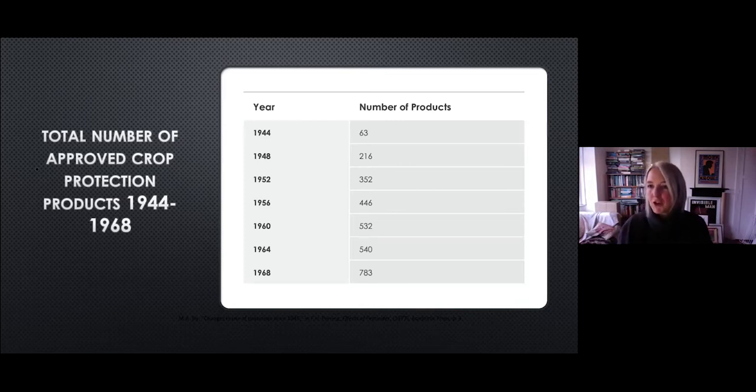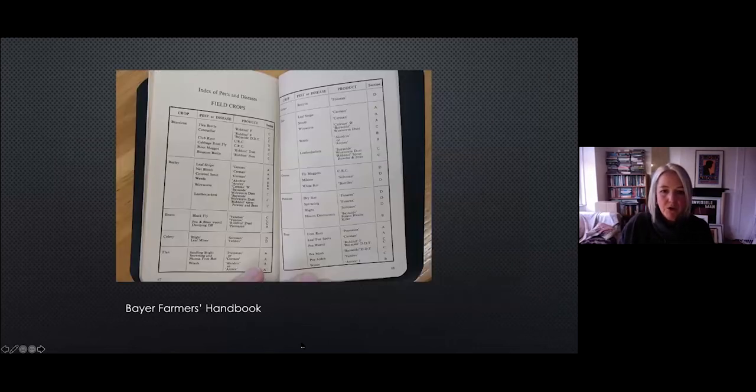On the one hand, you could say what has happened here is a great diversity of products which allow the farmer to select the right one. But farmers also report increasingly that this is quite a confusing situation to be in. To give you some idea of what farmers would have been faced with, here are a couple of pages from the Bayer Farmer's Handbook. This is one of a huge range of handbooks that the chemical firms were producing for farmers during the 40s, 50s, 60s, and obviously after that as well.